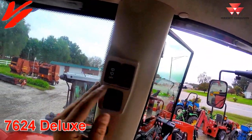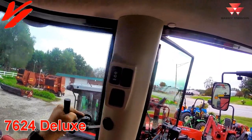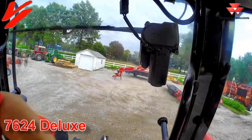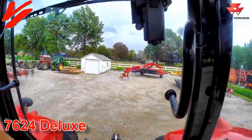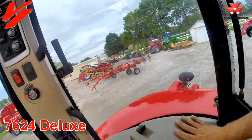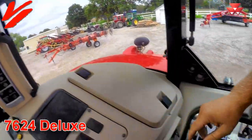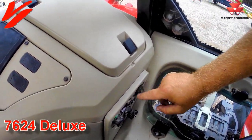Your rear wiper washers here. All your windows open except the windshield. That's your side there. Spin this around, your back window opens. That's your rear wiper, speakers. Fuses and relays are back here. Got 12 volt power port. You've got your ISO power port back here.